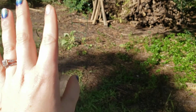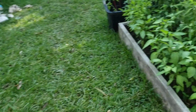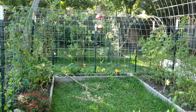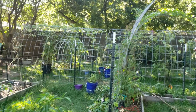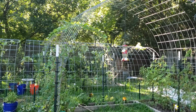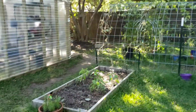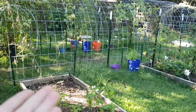But don't ask me about that squash plant. I don't know what he's doing. He's been there all year. He'll grow and then he'll die, and then he'll grow and then he'll die. But right now, peppers and loofahs are doing the best. I'm very, very tempted to pull out all of these tomatoes and just leave the loofah and start taking down cattle panel trellises and moving them and see how that goes. We'll have to update you and see what we come up with.